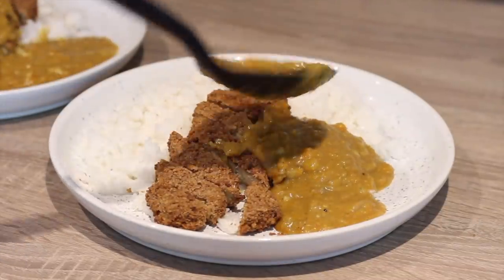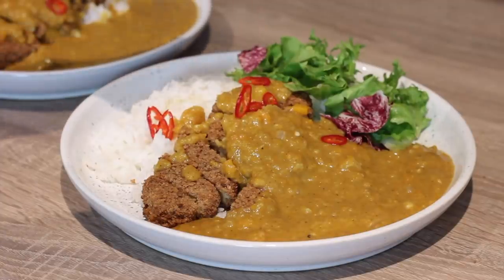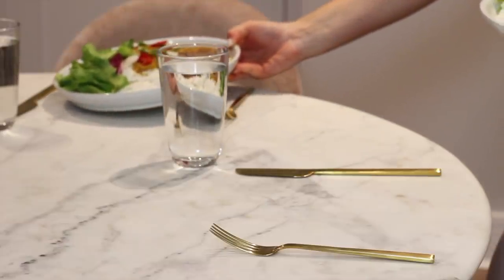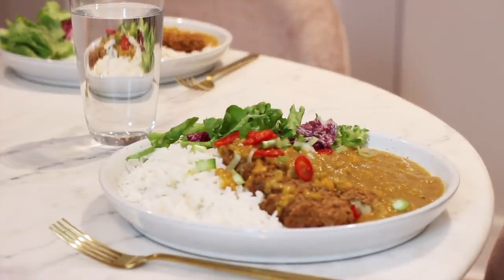I just finished up some mixed salad that we had on the side, and then I also added on some sliced red chilli and also some spring onions on the top. I love katsu curry. I don't tend to cook with tofu very often at home. There are just other things that I prefer to use instead, but I do have it when I'm eating out.